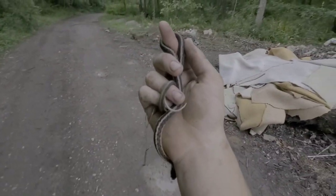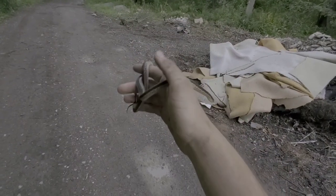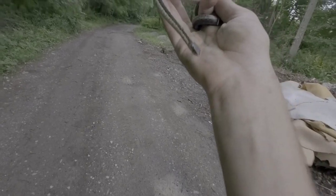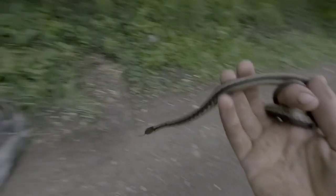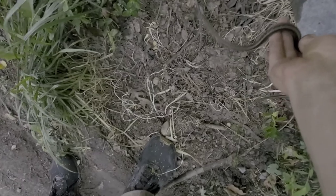Here we go, guys. It's everything we wanted. Garter snake number 16. Oh my god. I've seen enough of you today. Oh my gosh. Back under your tarp.